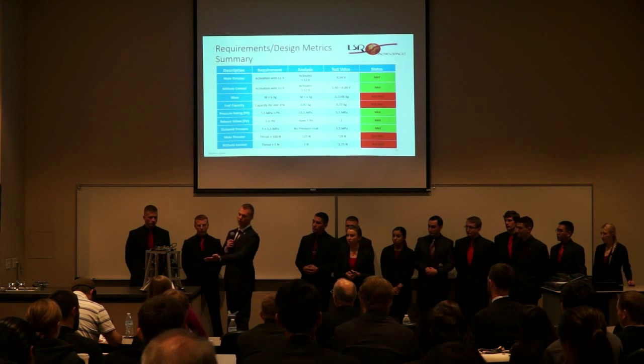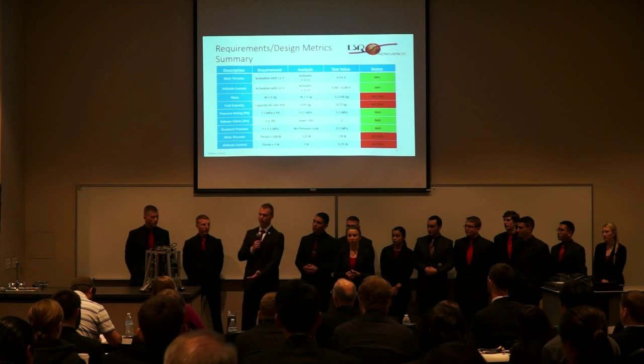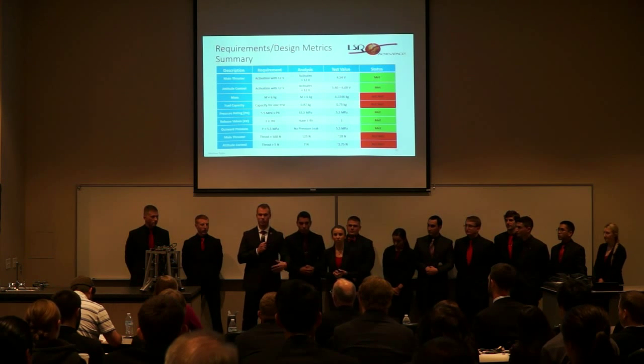Essentially, the paintball tanks are not letting air out fast enough to go through the rest of the system. The pressure is good, but the mass flow rate is too low, and we could tell this right away because our test was lasting about an order of magnitude longer than it should have. So we knew it was just coming out way too slow.